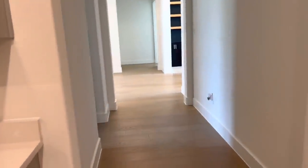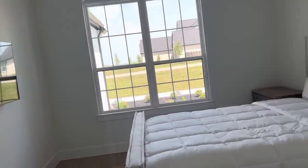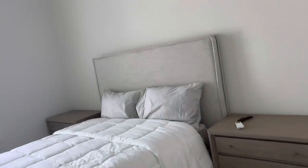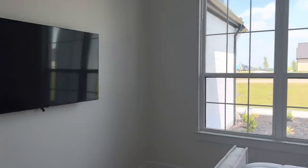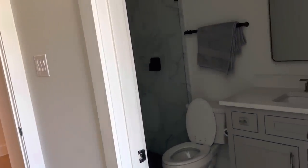Okay, so this hallway here leads us to a guest bedroom. This is a third bedroom. This is a guest bedroom. So bright. We do have the shades that come down if it gets too bright in here. So it's nothing much, just a bed, nightstands. This is just a guest bedroom. No one's in this room. TV.